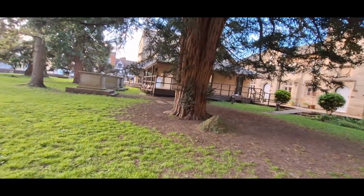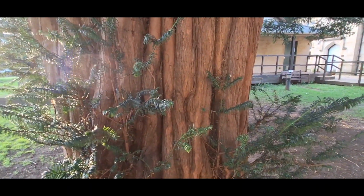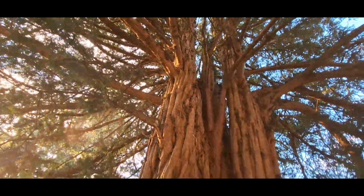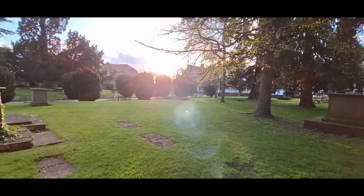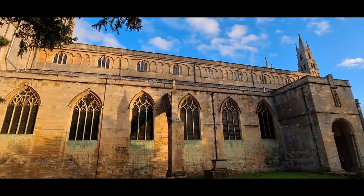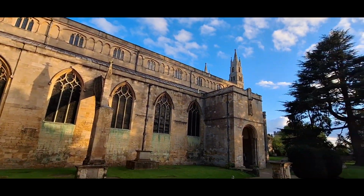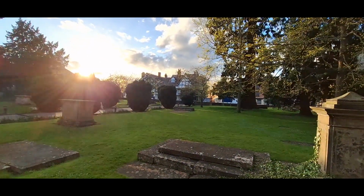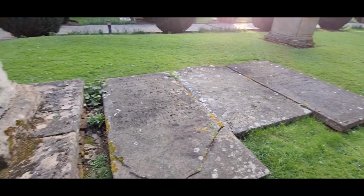Another tree. Look at this tree here. Look at how it's grown, and look at the size and the shape of it. These are part of the lawns of the Abbey. I'm glad I stopped off here actually, because I've never been to this place. I've never been to Tewkesbury town, so some old gravestones.